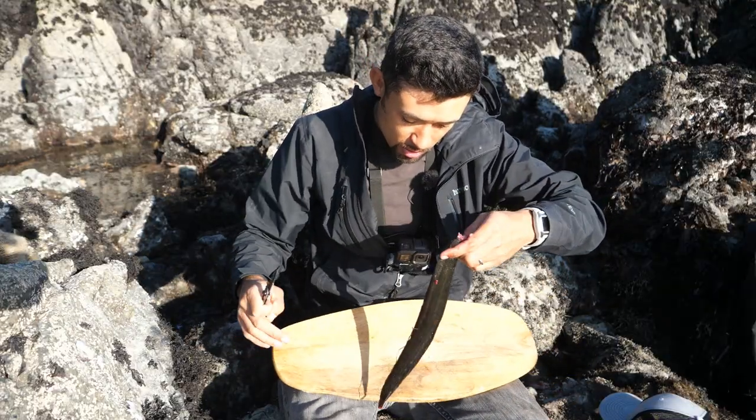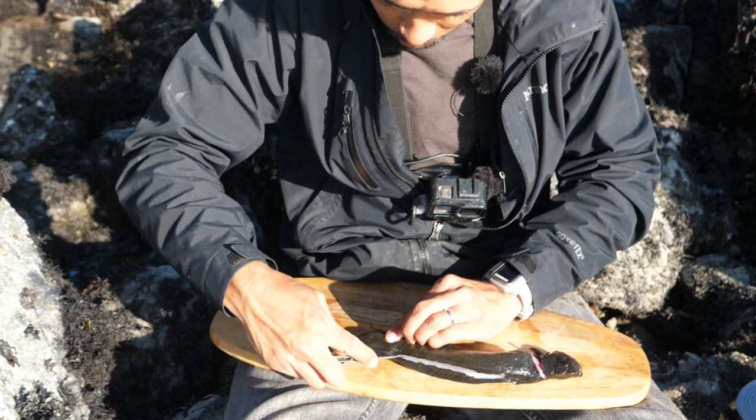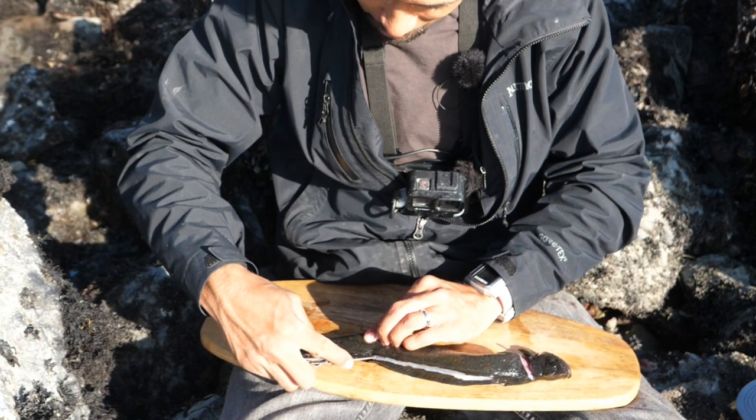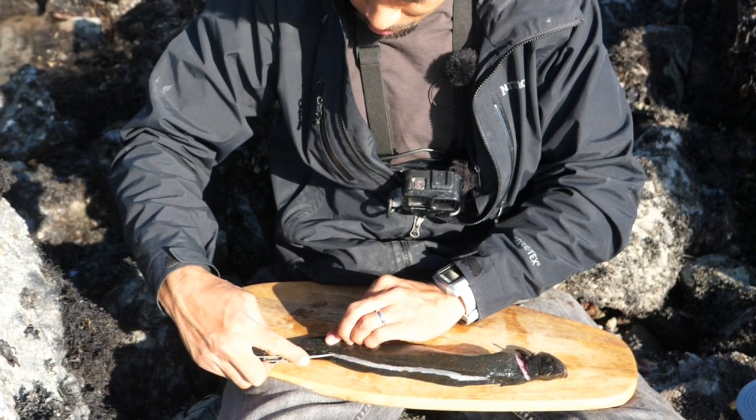I'm gonna turn this over. Got it on the clean side now. Get all the sand off. You know, it doesn't matter what size knife you have. You can have a tiny one like this, or you can have a big one. As long as it's sharp, that's the most important thing.